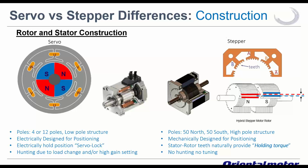Now, another comparison difference here is going to be how these systems position. So a servo motor is going to be positioning based on an error-based system, getting feedback from that encoder, sending information to the drive, correcting that position, and attaining its position. On the reverse side, stepper motors are sent position information so that they do a certain number of steps to achieve the position amount that you're looking for. So stepper motors are designed mechanically for that positioning, and servo motors are electrically positioned via that switching sequence.